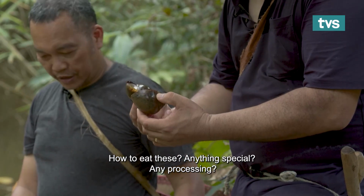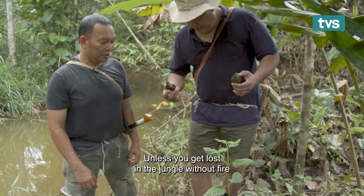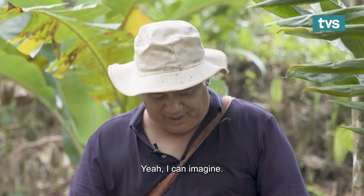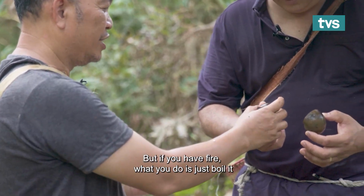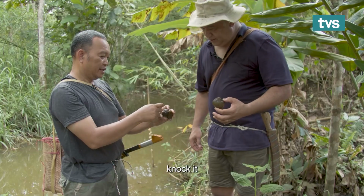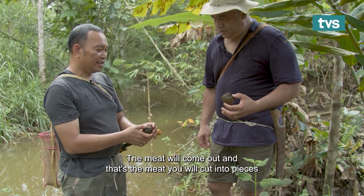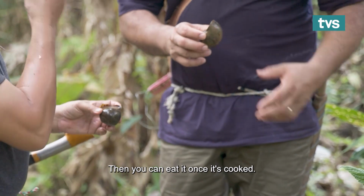How to eat? Anything special? Any processing? Unless you lost yourself in the jungle without fire, you just eat it raw. You can eat it raw. But it's very slimy. Okay, I can imagine. But if you have the fire, what you do is just boil it to kill it, and then you make a hole underneath here. Then just knock it, and then you just shake like this, then it will come out. Oh, the meat will come out. Then that is the meat that you're going to cut into pieces. Then you cook it, and you will eat it when it is cooked.